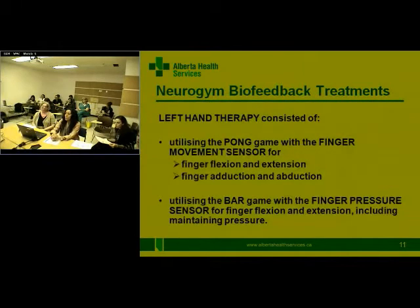Okay, so for the left hand therapy, we chose the Pong game. Most clients enjoy that Pong game, which consists of a ball kicking and a bar underneath this ball, and they need to do the movement in order to go towards the ball. The bar moves towards where the ball is going to kick. So we did that with that stick electrode you saw in the previous slide, and we did that for finger flexion and extension and adduction and abduction.